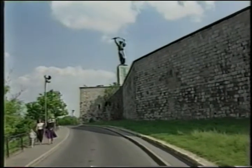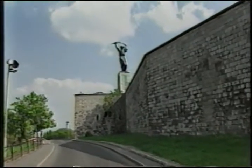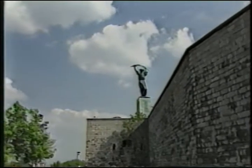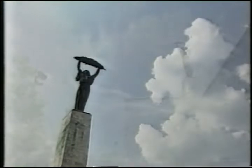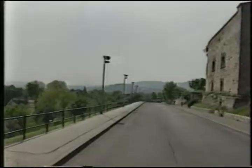We are on the very top of St. Gellért's Hill, at a height of 250 meters over the Danube level. And we have a look at one of the highlights in the city, the Liberation Monument, erected after the end of World War II. The statue is over 100 feet high and hopefully symbolizes an eternal peace in Hungary.